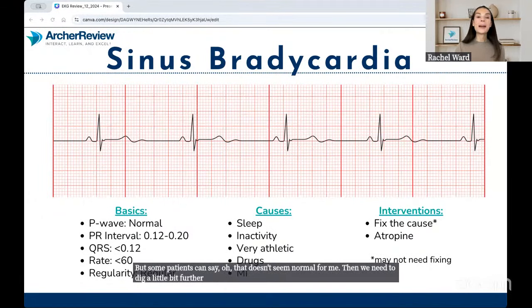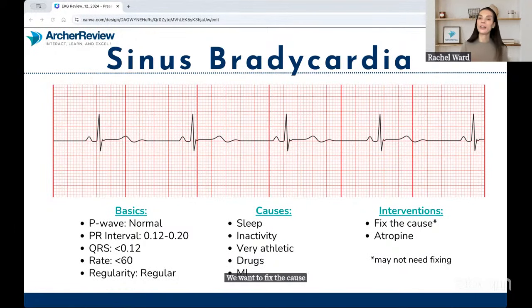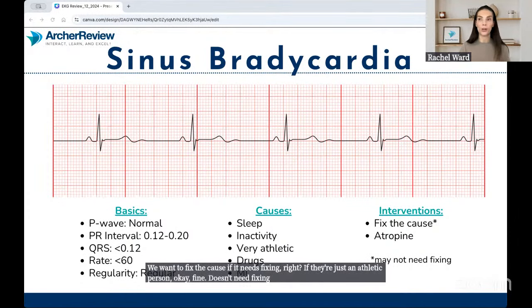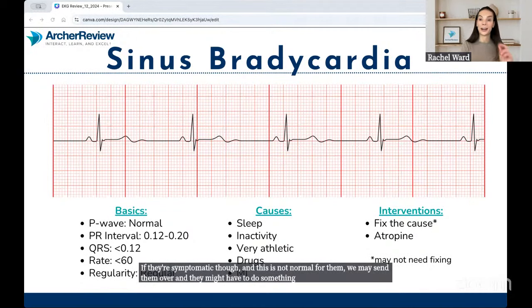It can be induced by things like beta blockers, calcium channel blockers, digoxin, even electrolyte imbalances. So those are times when we really want to dig further in. We want to fix the cause if it needs fixing, right? If they're just an athletic person, okay, fine, doesn't need fixing. Your heart beats a little slower, cool. If they're symptomatic though, and this is not normal for them, we may send them over and they might have to do something like atropine, which kind of restarts the heart.